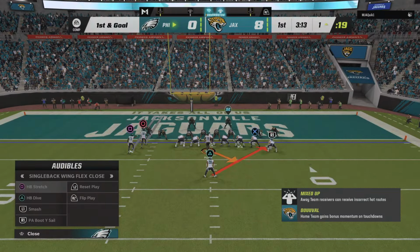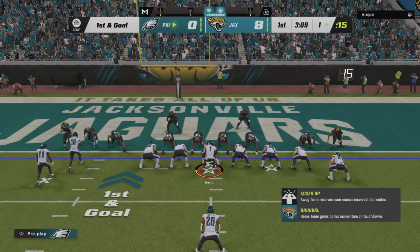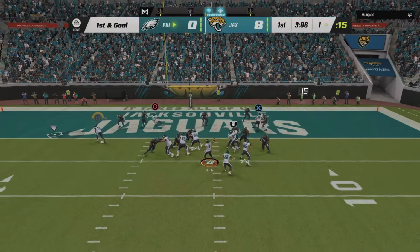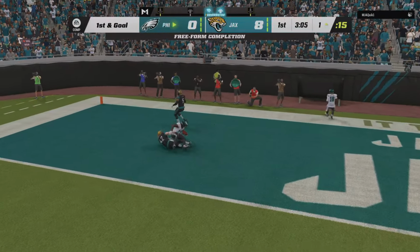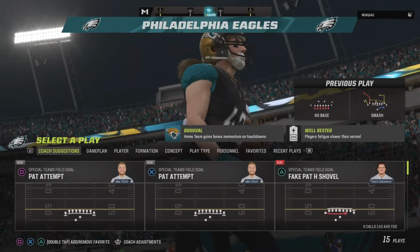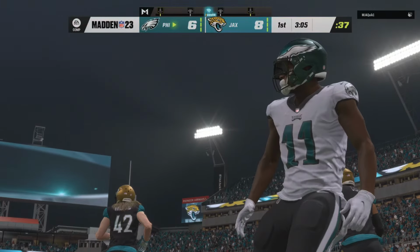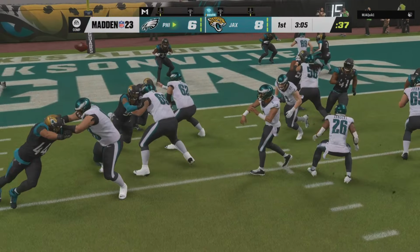After the big play, a chance to finish now on first and goal. Here's Hurts to throw. And this is caught. Touchdown, Philadelphia. Jalen Hurts finding A.J. Brown. And the Eagles have come back to make it a two-point game.